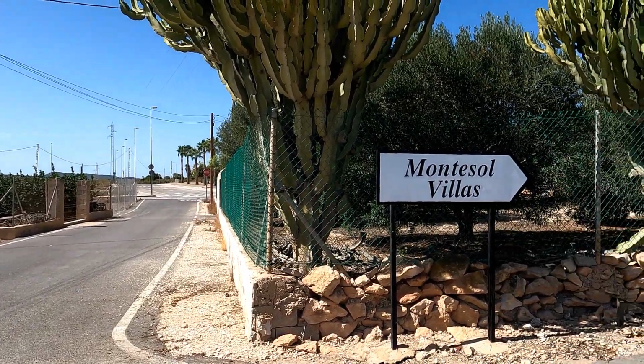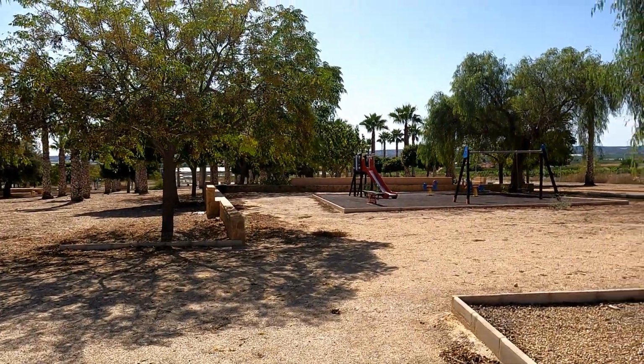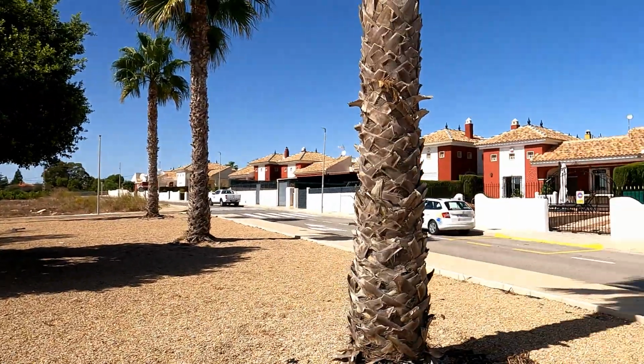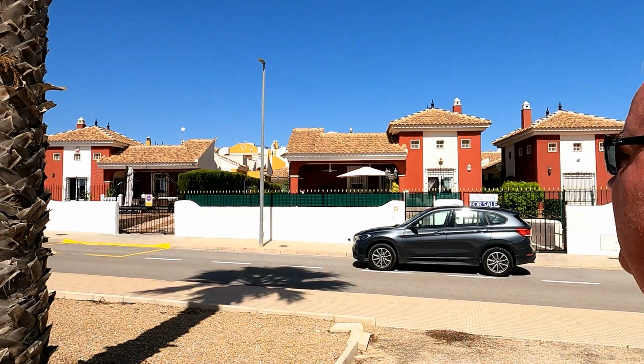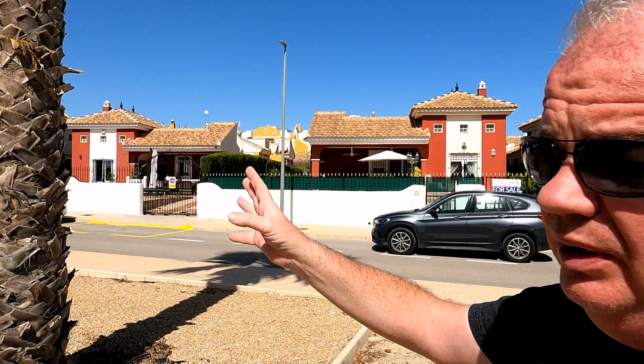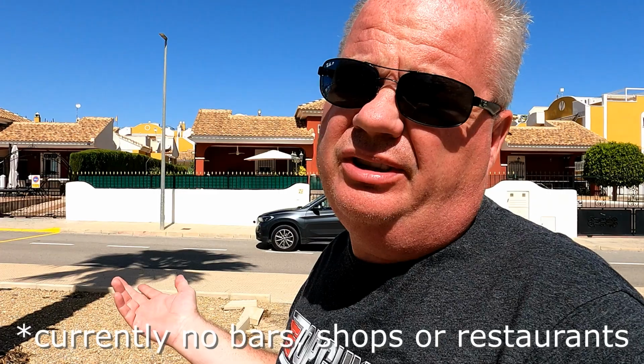Montisol Villas is one of those places that's on the outskirts of Los Montesinos. All the infrastructure was put in place years ago. You can see there's park areas, etc. In this area you will get things like detached villas, semi-detached villas, some with pools, some with a communal pool. There's also townhouses, upper and lower bungalows, that sort of thing. There is no infrastructure here, but to walk into the main town it's going to take you around about 10-15 minutes, if that. You're out in the countryside.